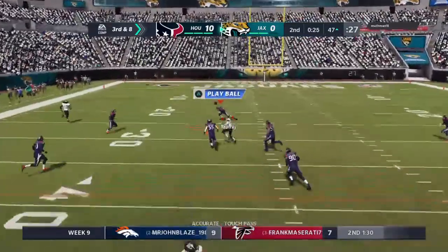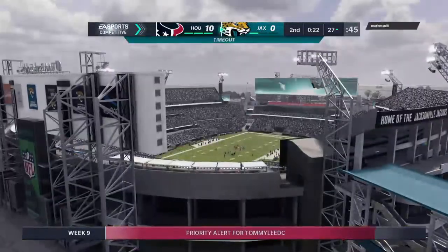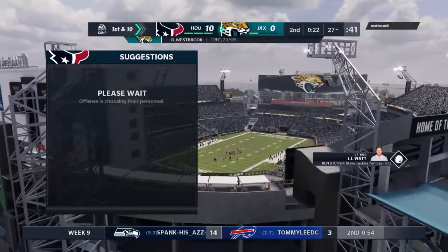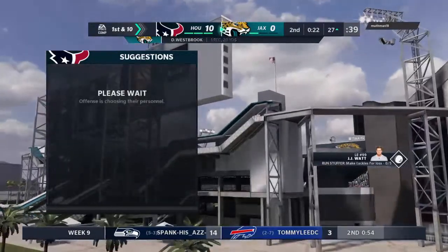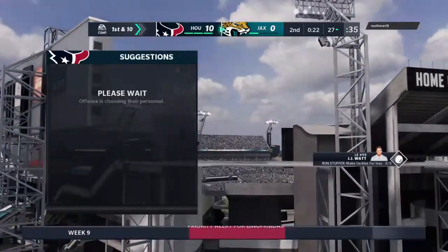Minshew throwing on 3rd down. Open man is Westbrook, complete. And he's going to be taken down with another first down as the stop's made at the Texans' 27-yard line. It's a gain of 20 as we wind down near 20 seconds left in the quarter.